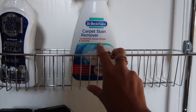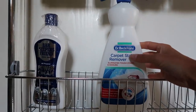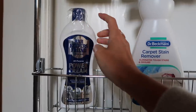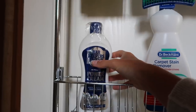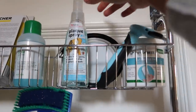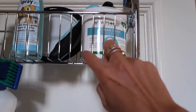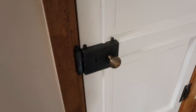This is the best carpet stain remover we have ever tried. I think you can just get it in most supermarkets, and we used that a lot when we left the Clapham house. And then this is Barkeeper's Friend. I haven't actually opened this bottle yet, but great as a surface cleaner, really, really tough. So if you've got any tough stains, that's fantastic. And then we've got a few little doggy things up here, plaque spray for teeth and a little brush and teeth cleaning pads. So that, my darlings, is our very exciting cleaning cupboard.